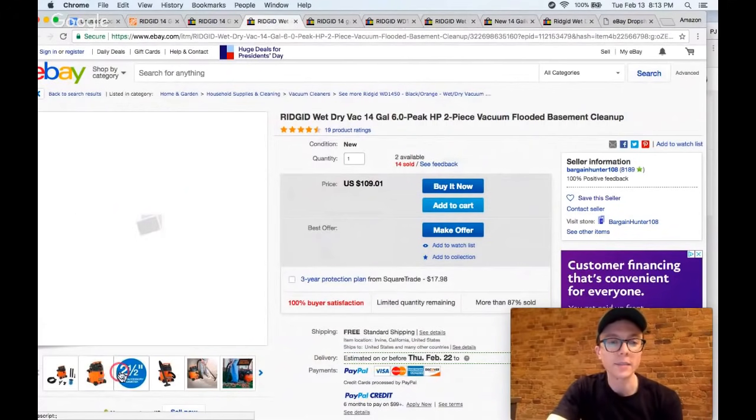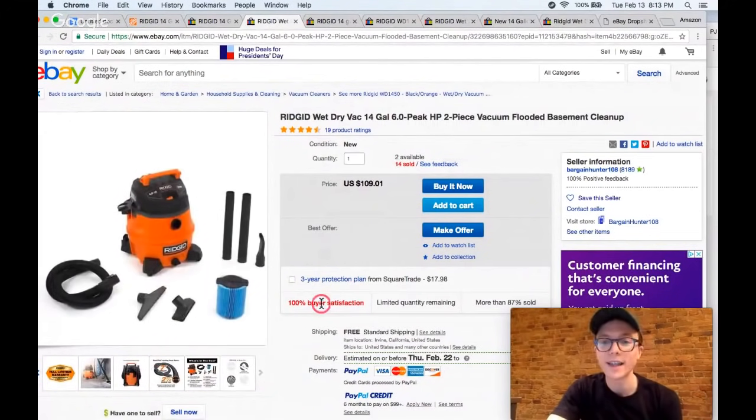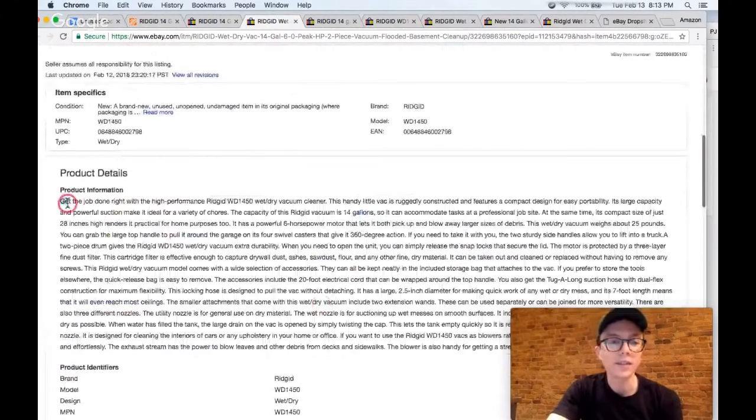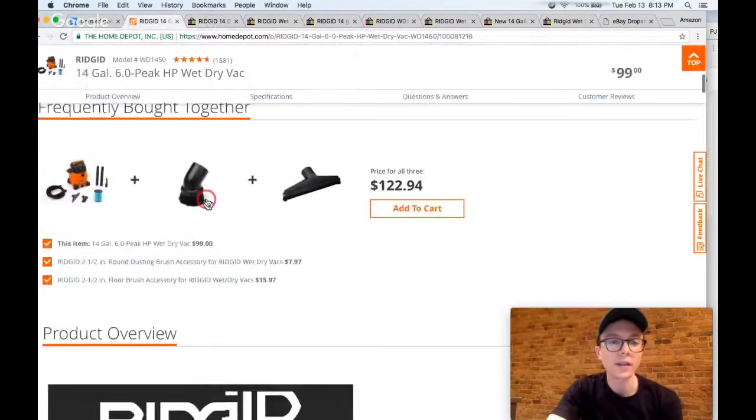Yep, that's the same pictures, and my short-term memory is kicking in here. I see that these are the same items, and I'm scrolling down to the description. And this was the same description. It says, get the job done with the right high performance Rigid, blah, blah, blah. And that's what this one said over here.